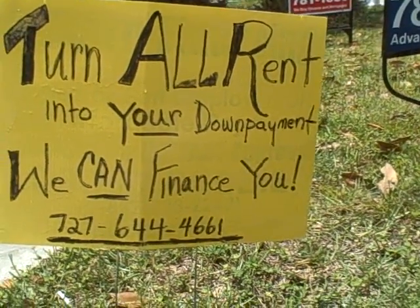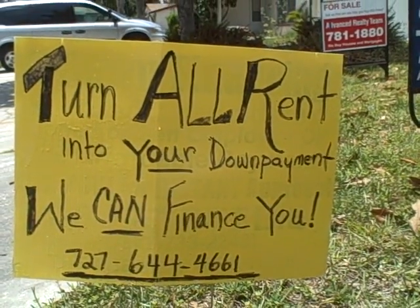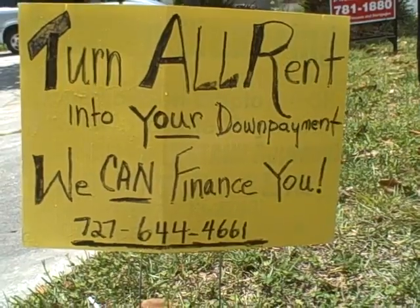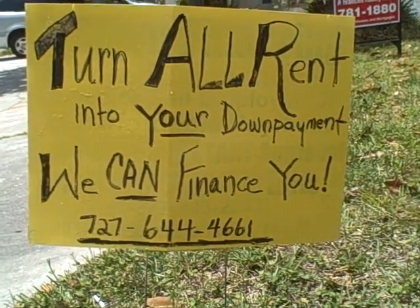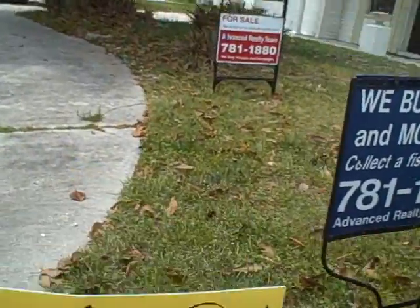This is a pretty three-bedroom house in Holiday, Florida. It's available, as you can see, with some really fantastic financing. Turn all of the rent into down payment. All of the rent that you pay for the entire first year becomes the down payment.